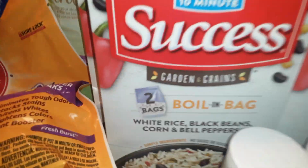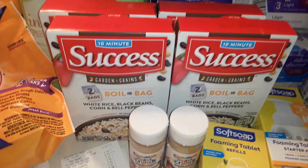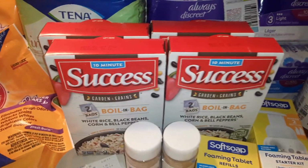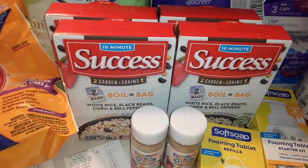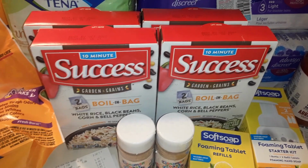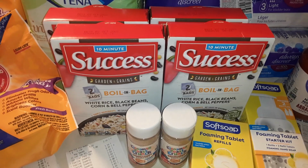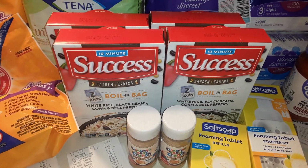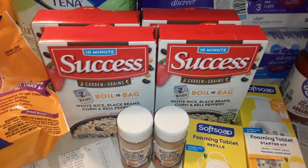All right, Success Rice Garden. You got to get the garden grains. Garden grains, these are $2.15 or $2.35. They were $2.19 last week, so everything is going up. I mean, prices are always going up, and this is no different. So buy 4 of them, $2.15 each, come to $8.60. Yeah, there's an Ibotta rebate for $1.50 off of each box, and there's also another Ibotta rebate that I think expires soon. It's 25 cents each box.